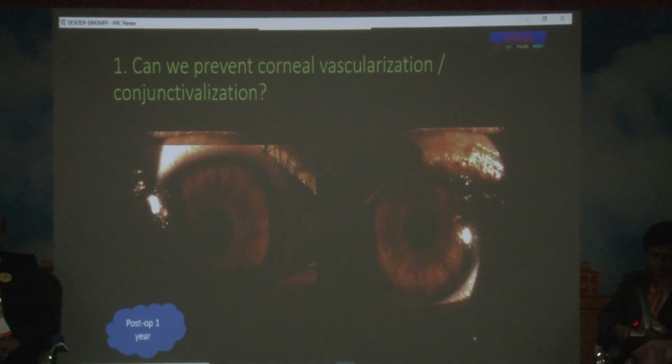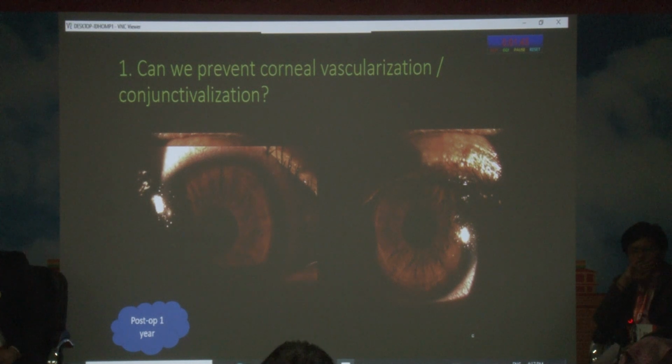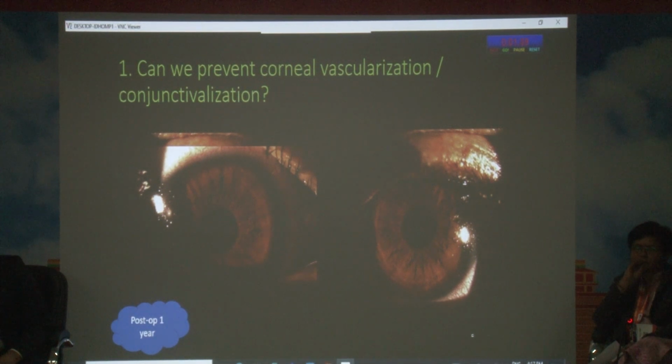Now coming to the questions that we had raised in the beginning, can we prevent the corneal vascularization? Can we change the disease course? We know that there is exuberant inflammation in cases of Stevens-Johnson syndrome, it has a potential to damage the limbal stem cells that lie deep down into the limbus. So definitely doing amniotic membrane transplantation at the early stage can prevent or mitigate damage to the limbal stem cells, and thus we can prevent corneal vascularization.